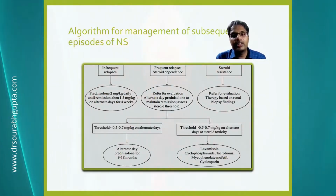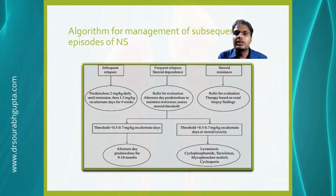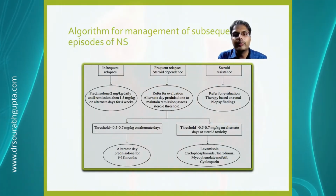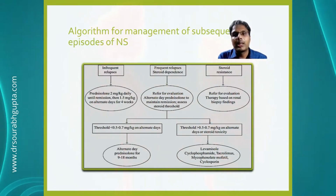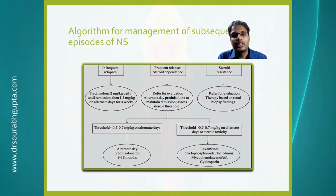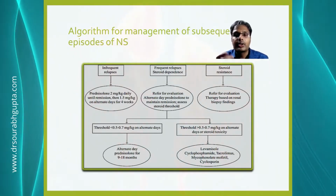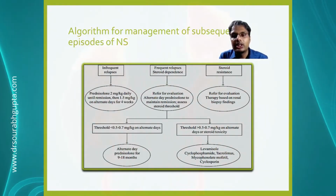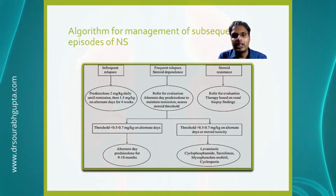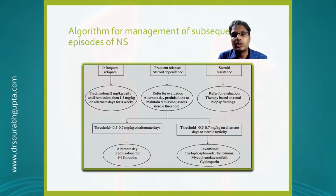This used to be the previous guideline algorithm: if somebody is having infrequent relapses, just treat as relapse and follow and monitor. If the patient is having frequent relapses or a steroid dependent course, then if the threshold of steroid dependence is low, one can give a very low dose alternate day prednisolone therapy for 9 to 18 months. If the threshold is high, or there is steroid toxicity, one can choose between the various agents based on the patient's clinical status. For steroid resistance, one has to do a biopsy and base therapy on the biopsy.